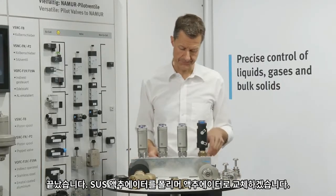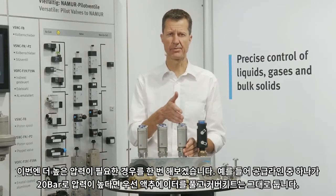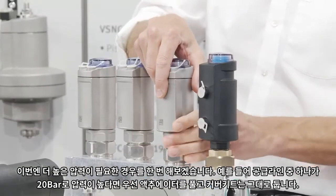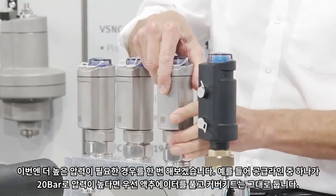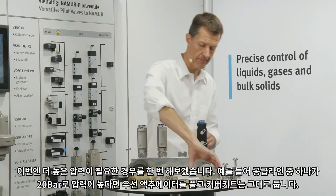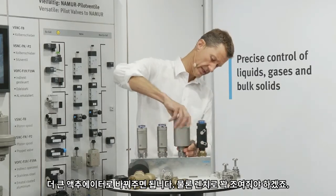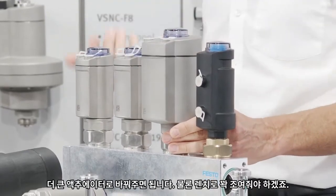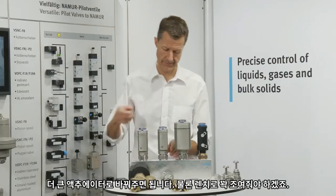with the polymer actuator. And for example, if you need a higher pressure in one of the supply lines, for example, 20 bar, you just take off the actuator. The cover kit and the stem remain on the valve, and you just screw on a new actuator, which of course you always have to tighten with a torque wrench.